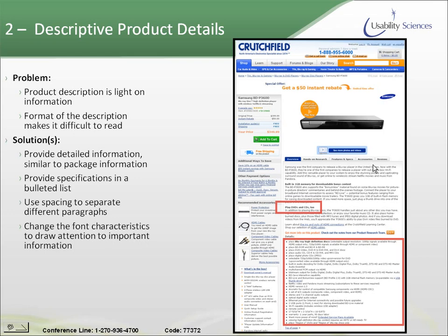And these are all located above the fold as well, so it kind of draws the user in. They get to read a paragraph or two of information, and then they also get to see these tabs without having to scroll down.